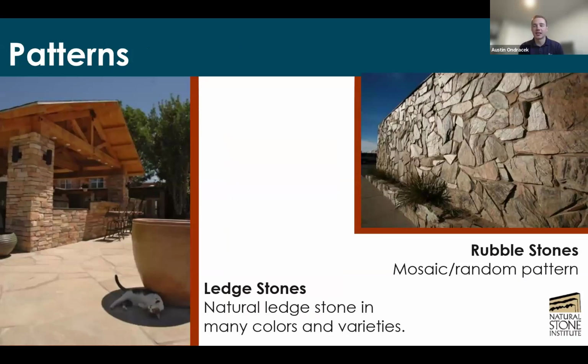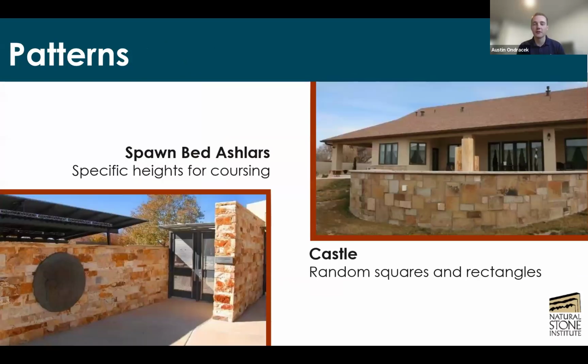So patterns, again, when you go for the left side of a more traditional ledge, you can do a more mosaic random rubble stone on the right side, kind of giving it more of a flagstone appeal. It's up to you. And natural stone offers you that choice for variance and variability in its installation look.